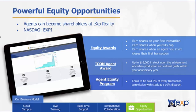To be an icon agent at EXP Realty, you need to cap plus do another 20 deals within your same anniversary year. When you do that, if you guys will recall, the cap is $16,000. They're going to take that money you paid in, the $16,000, and they're going to give it back to you in the form of stock. And then we also have something called an agent equity program.